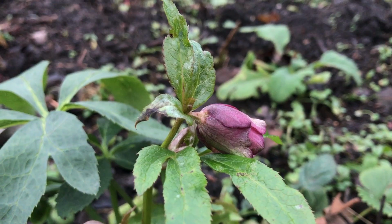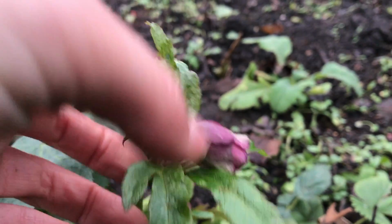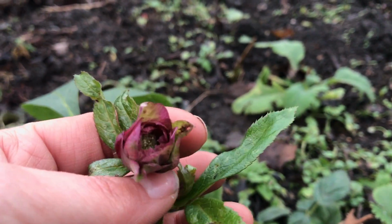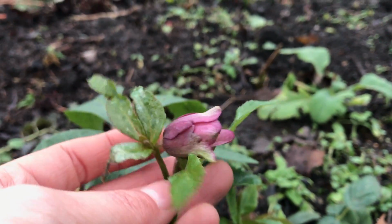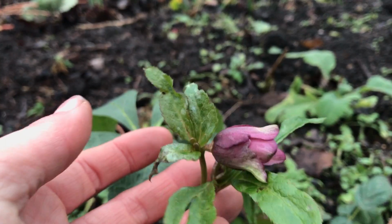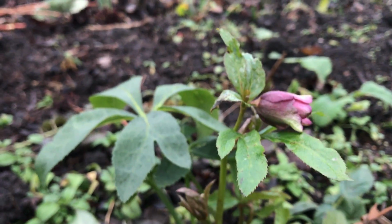I've planted out some of the hellebores that I bought last month, and some of these are rebudding, so these are going to be great for any bumblebees that decide to come out in the middle of winter.